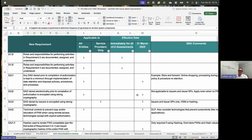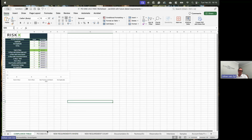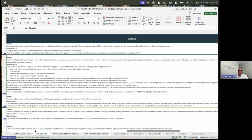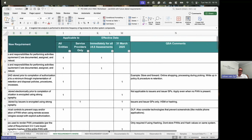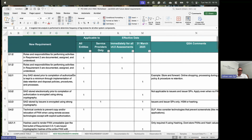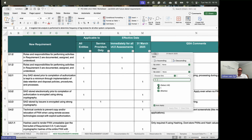Right, so let's go through the detailed new requirements. We've got quite a strong compliance methodology. We've taken PCI version 4.0.1, put it into Excel, and we're just building on this. If you send me an email and we get talking, I may share this with you. Right, so I'm just going to filter all the ones that are applicable from end March.